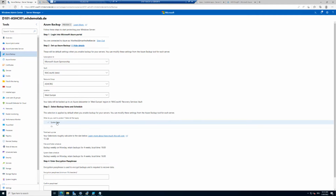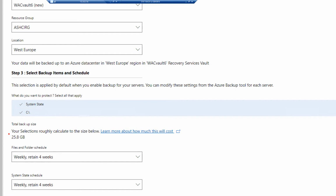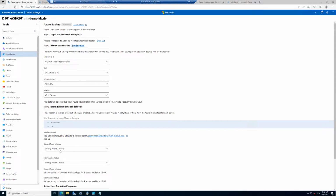I want to back up the system state, yes, and also the drive C. I want to have a full backup of this machine. Selected, roughly calculated, the size will be something like 25 gigabytes. Remember the prices. This is the small instance with the $5 base fee and with additional costs for the storage consumption. Via this link, I can exactly calculate what this will cost. How long will I retain the data of this backup?